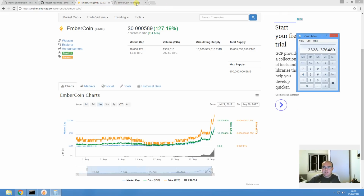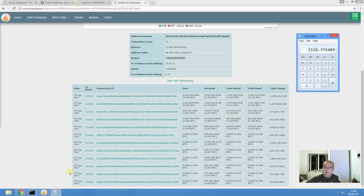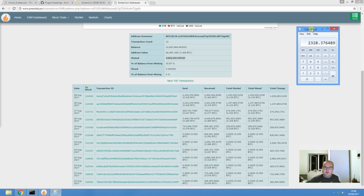This is just the amount that I've staked from the 25th to the 28th, which has been $2,328. And subtract $1,000 from the rest, and you get the money that I've accumulated out of just the rise in the value of this coin. So this is a really good investment at the moment.